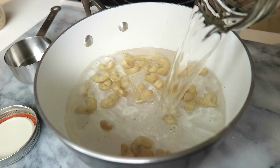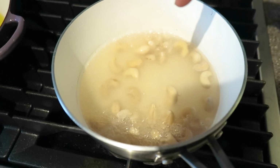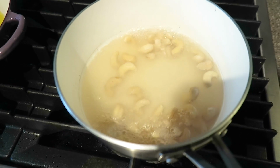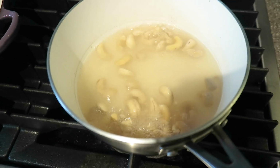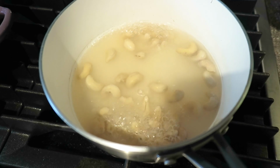So instead, I just pour them in a pot and cover them with water, and then I'm going to put them on the stove and just boil them for about 20 minutes. I learned this trick from Lexi at Lexi's Clean Kitchen, and it really mimics soaked cashews that were soaked overnight.